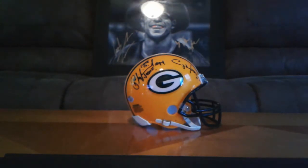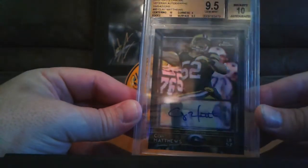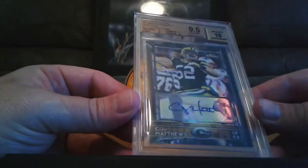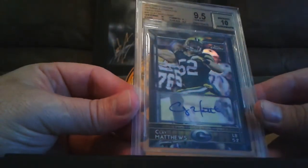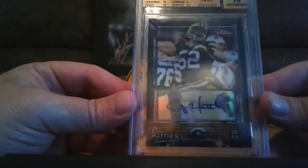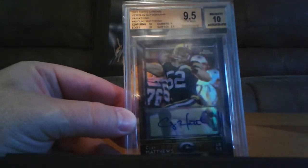Purchased this one from a fellow member of the Packers group. Got a great deal on this card. He gave me a really good price on it, so I couldn't pass it up. 2015 Topps Chrome Veteran Autographs Variations. Autograph graded 9.5, 10. It's really not going to pick up great on this. You can see it a little bit there. It's a refractor, so it's got a nice rainbow shine to it. But super cool card. Another one from 2015 Topps Chrome.